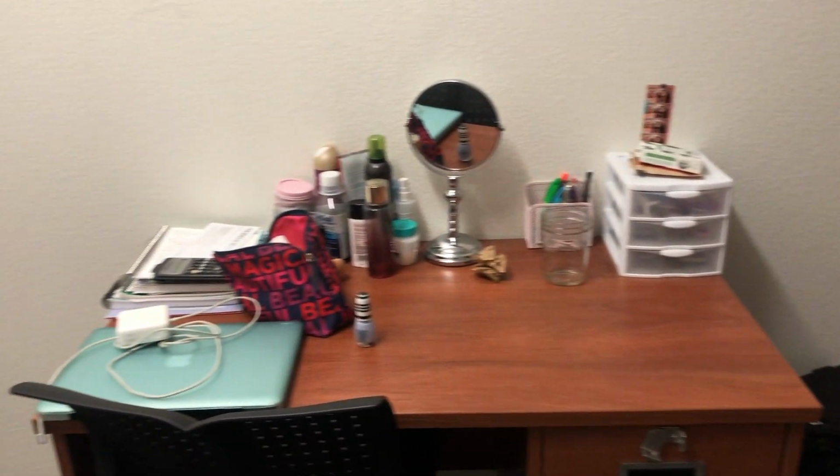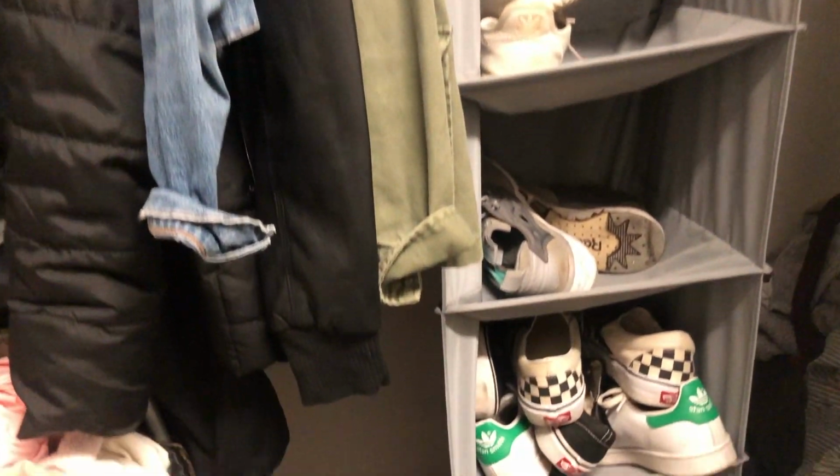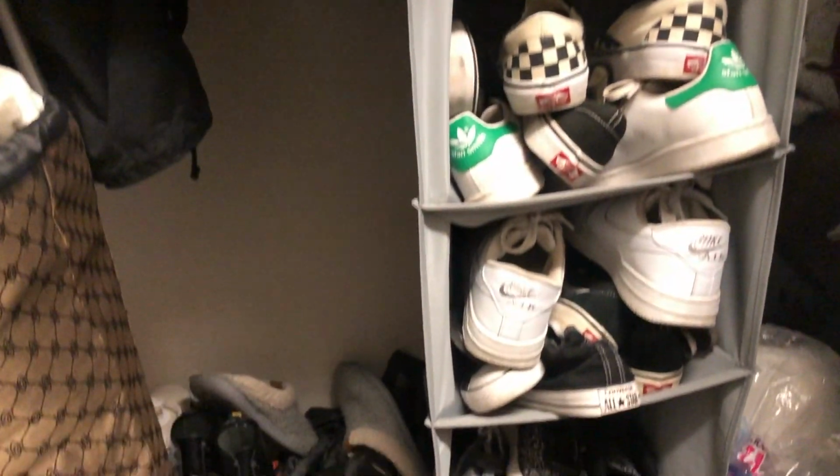Here's a quick little glimpse of my roommate Michelle's side. I don't want to show too much because everything belonged to her and she didn't know that I was filming this video on the day that I did. Without getting into too much detail about the closet just because of how unorganized I had it, I just stored my sweaters, shoes, and pants in a very messy manner.